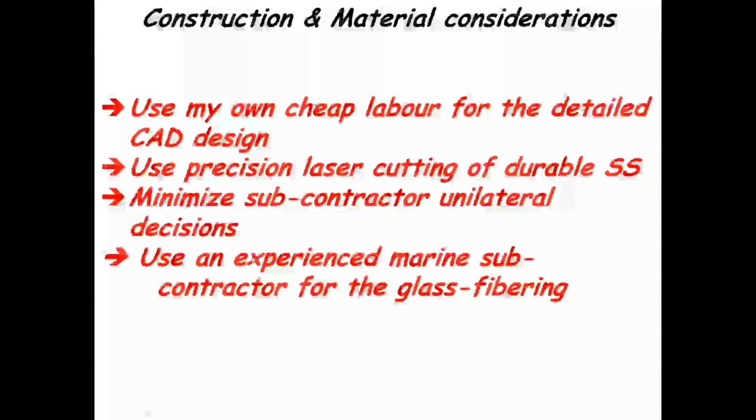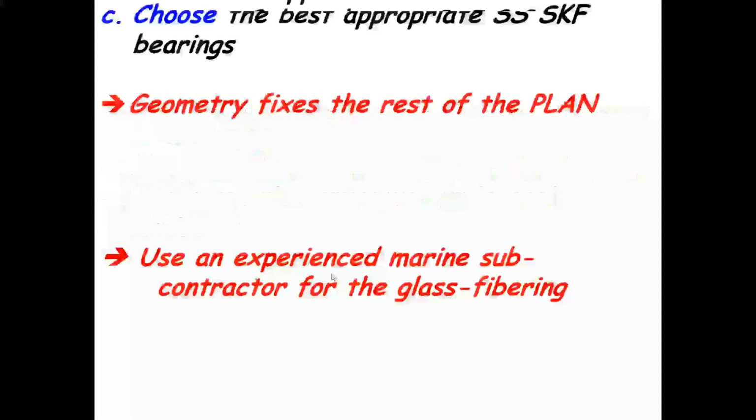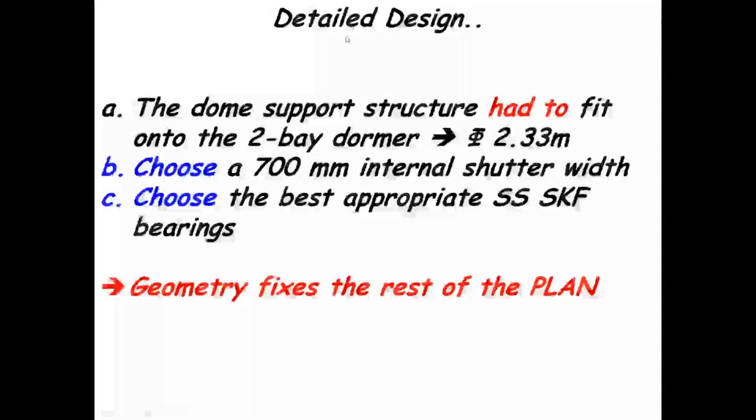And then, quite important, to use an experienced marine subcontractor for the glass fibering. Once again, because of the permanent nature of the structure, I can't do it, so I decided to use the best available marine subcontractor. They do boats, that's the main line of business. The detailed design is quite a loaded term.